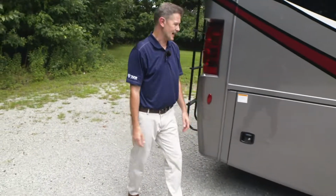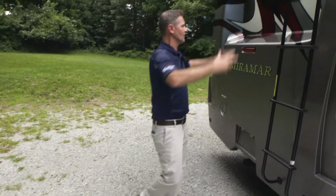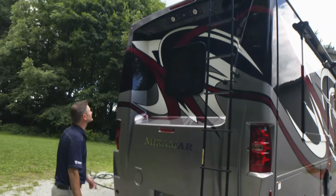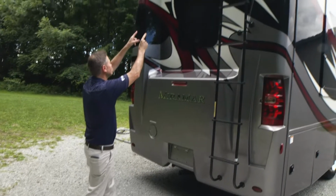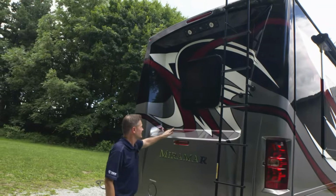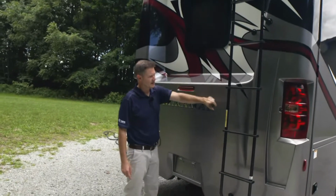Let's walk around back. You know what's new out back? All of it. This is all new. Brand new rear cap on this Miramar. I like the way this looks. We talked about the button for the docking lights. There are your docking lights. That is your backup camera that shows up in the display. Lots of natural light coming in the window there for the bedroom.